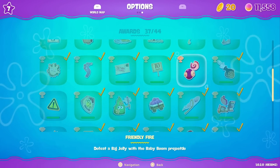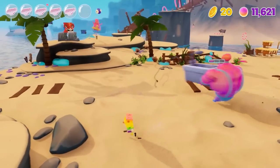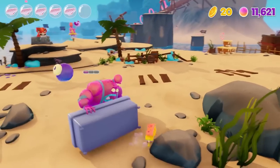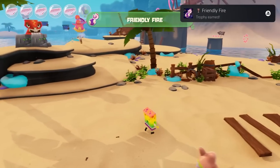Right over here, defeat a big jelly with the baby boom projectile. I don't really entirely know what that means. Okay, so as you can see there, the jelly does hit this guy and hurt him. So maybe here, oh, very lucky, very, very lucky. We got friendly fire right there.